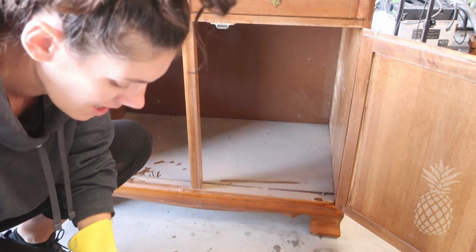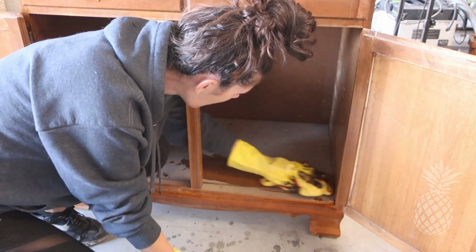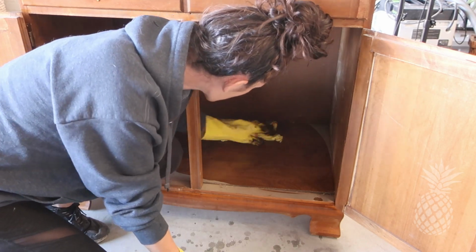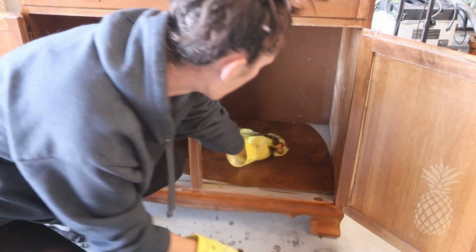This piece wins the award for filthiest piece we've ever done. I'm pretty sure it must have been sitting in their warehouse for months. And I'm so glad, because it means we got to end up with it.